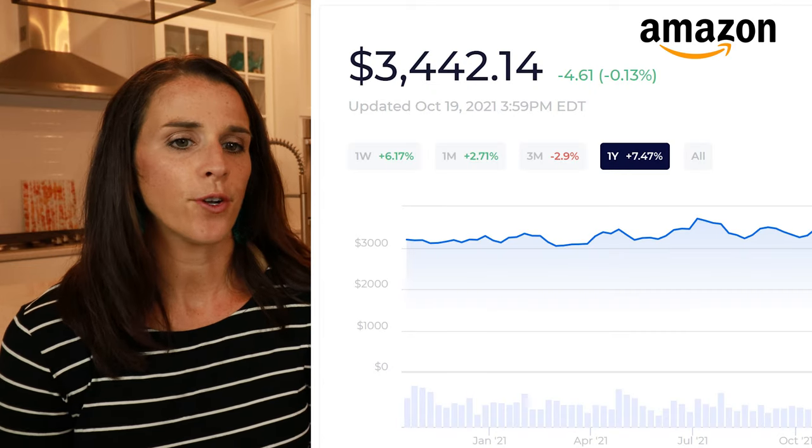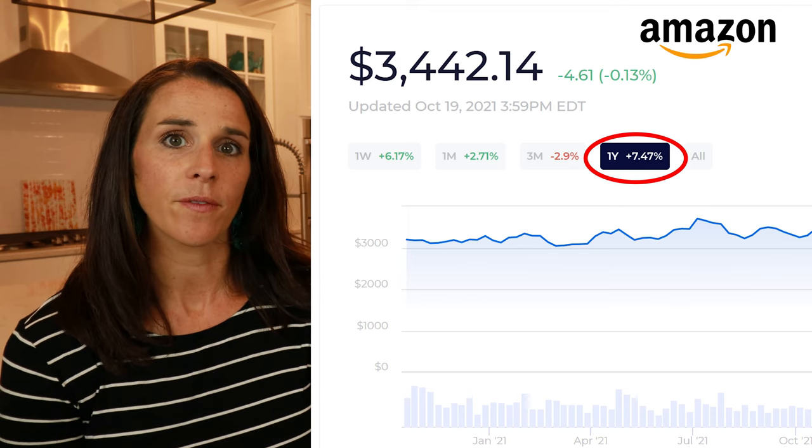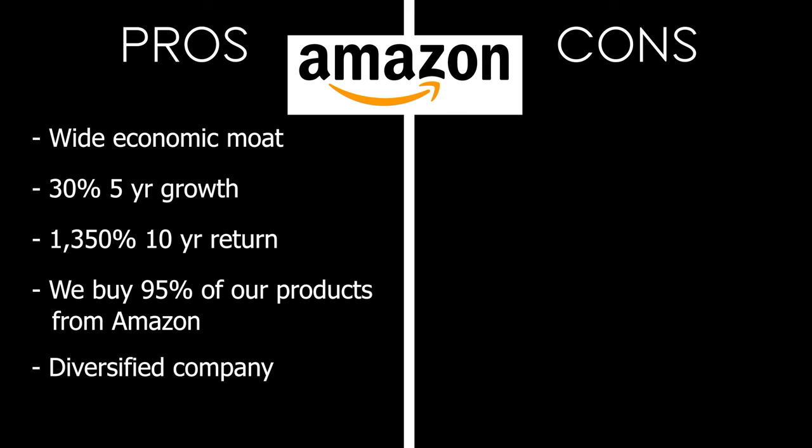So with Amazon, its share price is around $3,442, and over the year, it's about a 7.47% return. As far as pros for Amazon.com, this one has a wide economic moat, a 30% long-term growth, a 1,350% 10-year return. Especially ever since the pandemic, we've just gradually bought more and more, up to probably about 95% of our products now on Amazon.